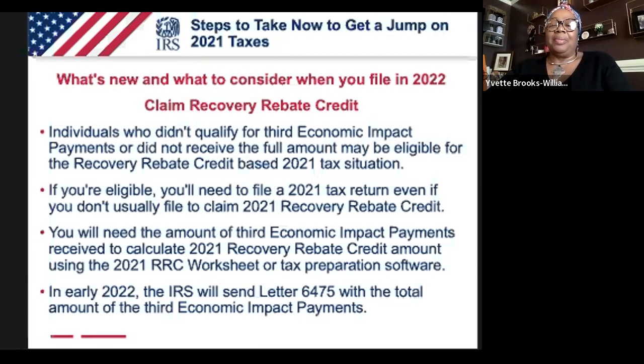So again, to avoid processing and refund delays, and file an accurate return, you will need the amount of the third economic impact payment and any plus-up payments you received to calculate your 2021 recovery rebate credit using the 2021 recovery rebate credit worksheet or some tax preparation software. In early 2022, we sent out letter 6475 to provide the total amount of the third economic impact payment and any plus-up payments that you received. And again, this is something you would need to keep with your tax records. Also, if you don't have it, sign up for the online account and you can see that information there.